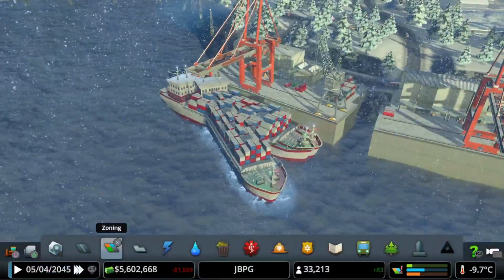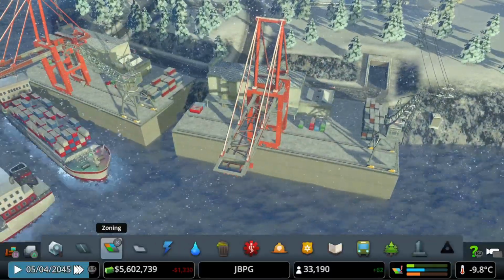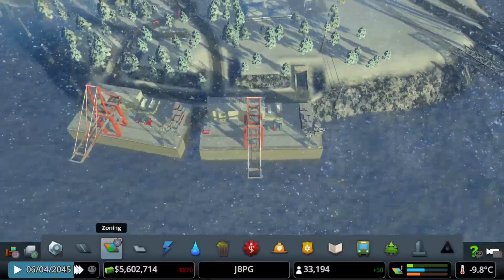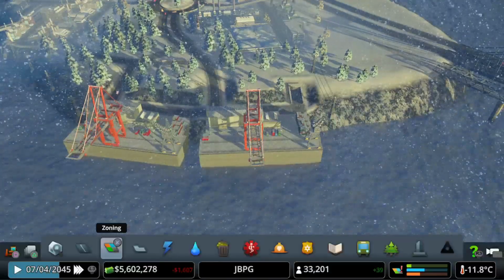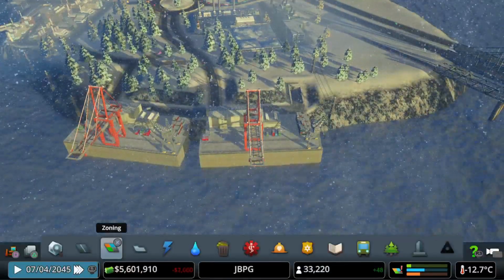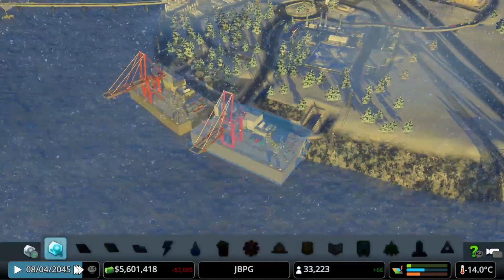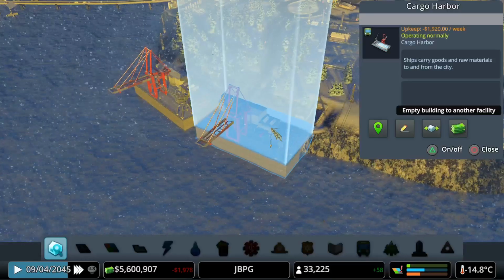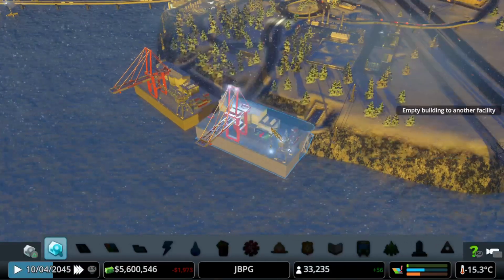See, 3 ships all using that one there. Why is no one using that one? Maybe it is because it's too close. Maybe we do need to just take that one out and be done with it. Could potentially open up the way to put in a rail freight terminal there instead. It says it's operating normally, but it doesn't actually say what it's doing.